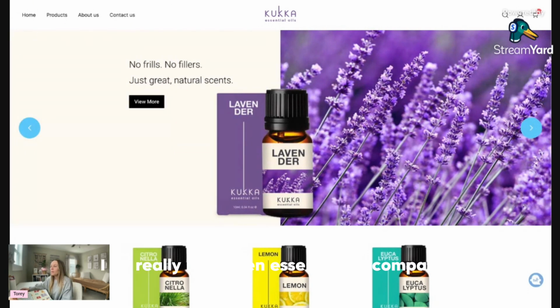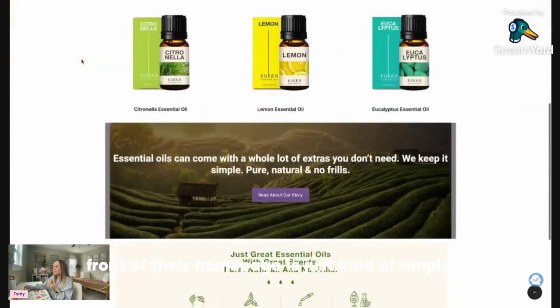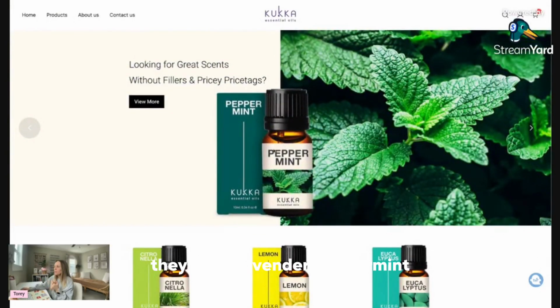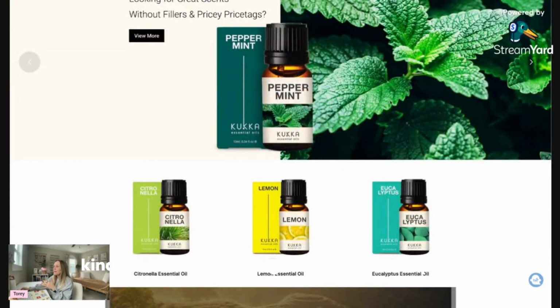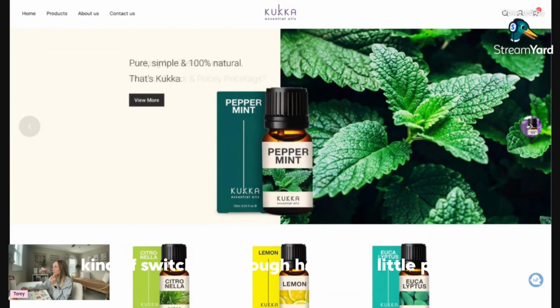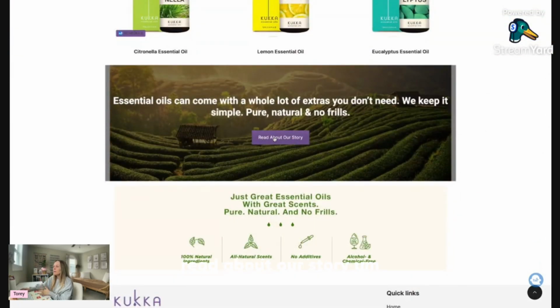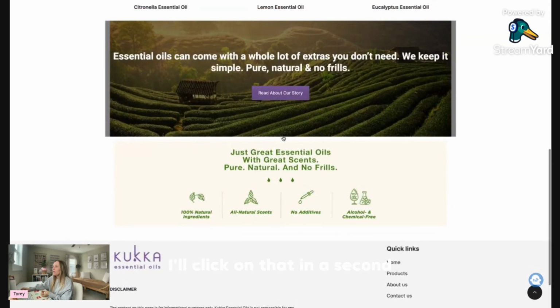I do really like when essential oil companies have a variety of products. It just makes things kind of easy when you're shopping for natural products if you're not a DIY person. But that's not a make or break nonetheless. So their home page is just kind of simple too. They have lavender, peppermint, lemon, switching through here on a little picture. Then they have, okay, read about our story. We'll click on that in a second.